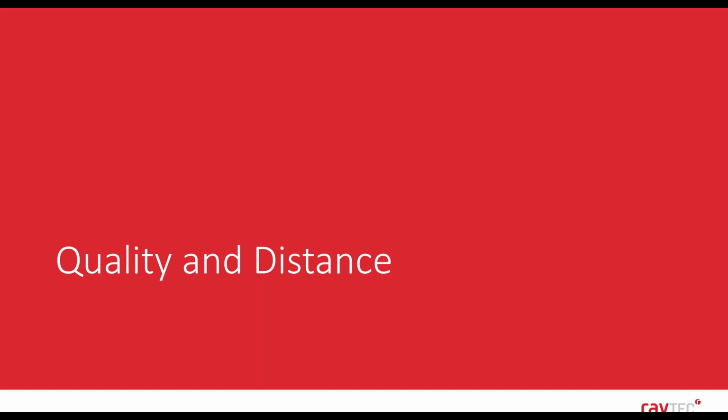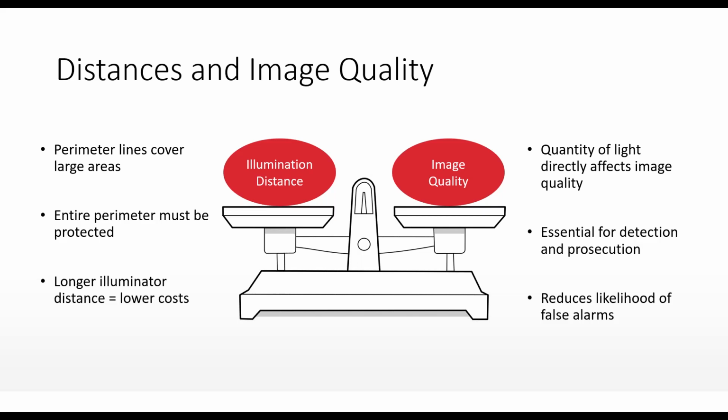So, quality and distance of light and how they're going to affect each other. Let's weigh them both up. We've touched on the perimeter fence lines covering large areas and it being imperative that the whole fence line needs to be protected. The entire area must be covered or it could jeopardize the whole site. When specifying lighting, we're normally going to recommend that the light goes further than the cameras need to, so greater than the distance between the cameras.